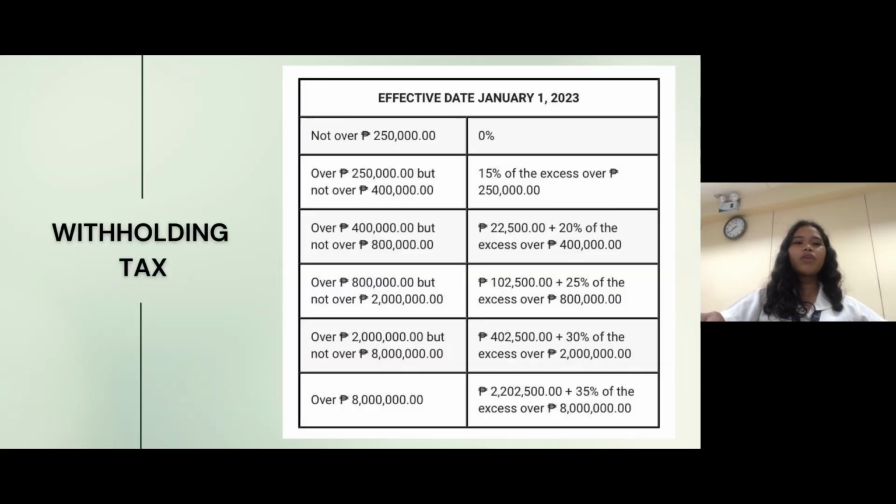The term withholding tax refers to the money that an employer deducts from an employee's gross wages and pays directly to the government. If an employee's yearly salary totaled not over 250,000, the employee is not obligated to pay tax. If the yearly salary totaled over 250,000 but not over 400,000, the employee is obligated to pay 15% of the excess of 250,000. Let's say, for example, an employee's salary totaled 300,000. Therefore, the employee is obligated to pay 7,500.